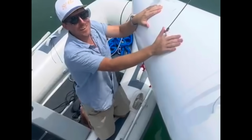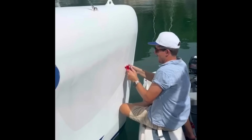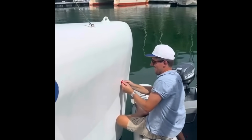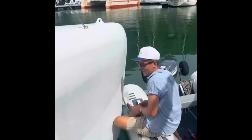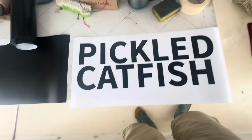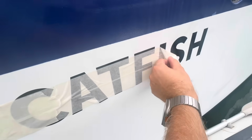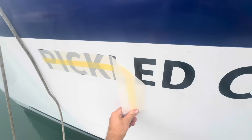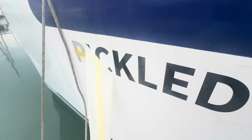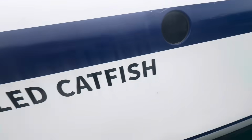The next time I get to pull a lot more letters off. Coming off, man. The last of it, dude. It's your boat now, Sam. Yeah. Oh yeah. That's good. Now we're gonna put that good Pickled Catfish name on the boat. There we go, Pickled Catfish.